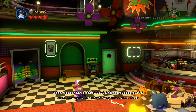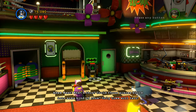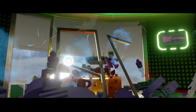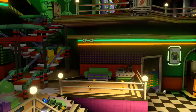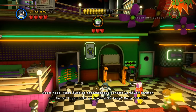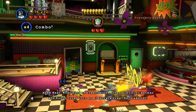Could those pieces build into some kind of clue? Only time will tell. What kind of treacherous scheme is this? Batman and Robin lured into an elaborate trap? Holy ambush!